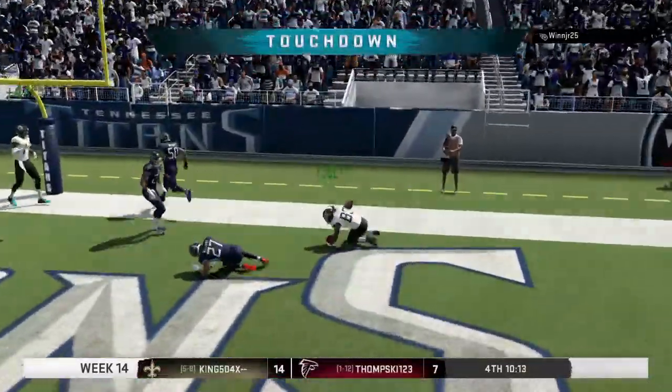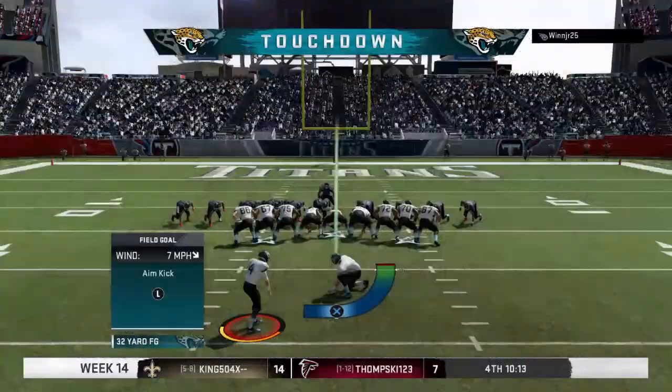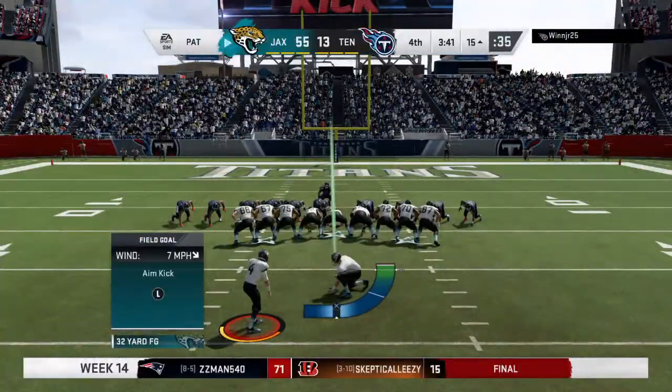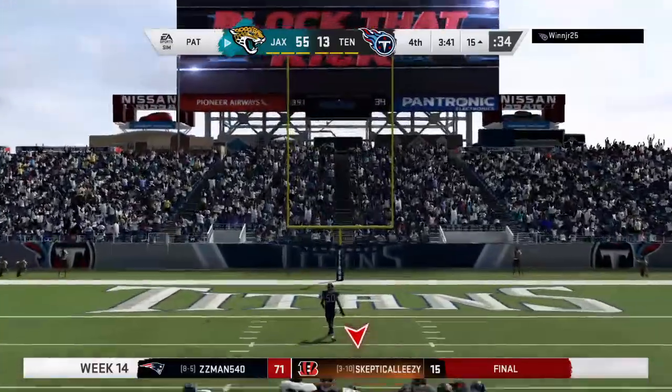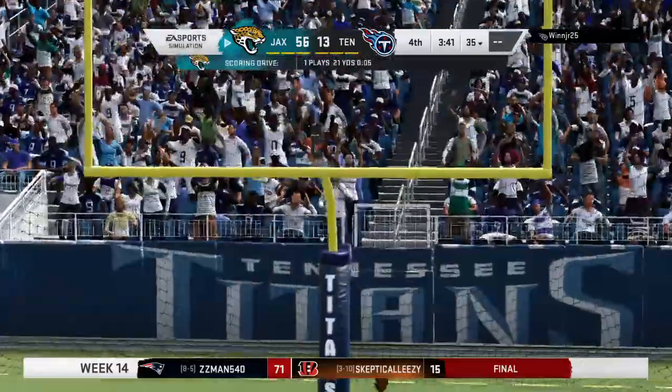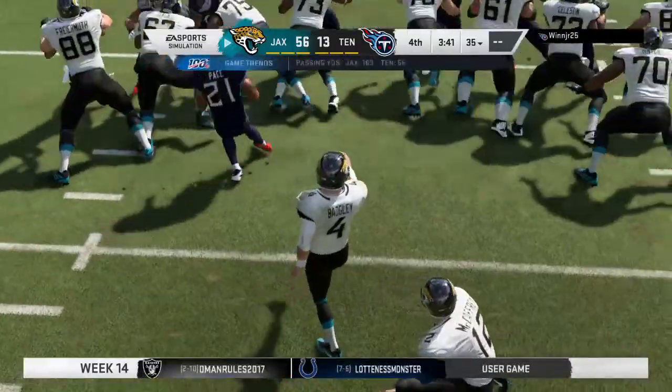And that is caught. Touchdown, Jacksonville. Marcus Mariota with his 3rd touchdown pass of the afternoon as his guys continue to put this one out of reach. Extra point by Badgley, up and good. And the lead will swell by one more.